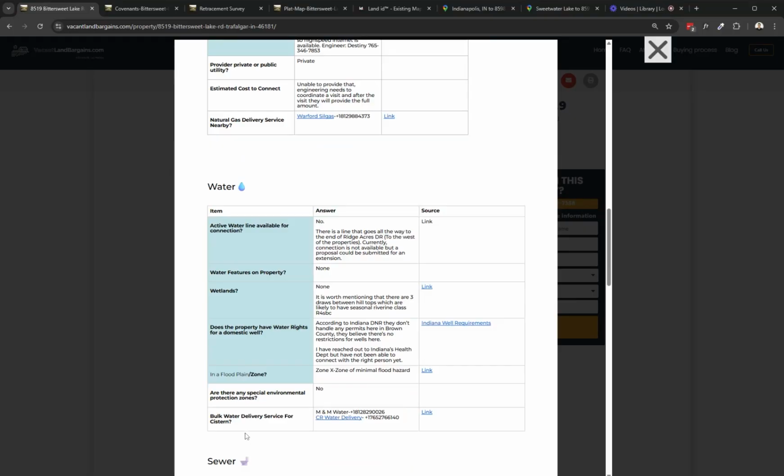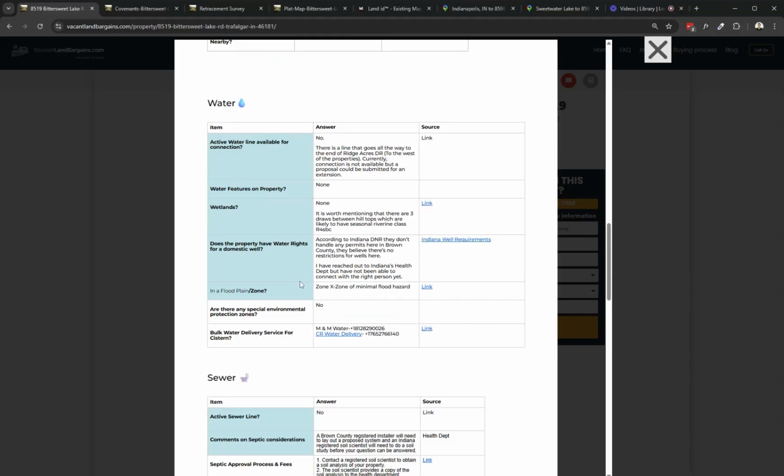We also provided an alternative for you, maybe you're not ready for a well, or maybe it's something you want to do later. In the short term, one option is to just store bulk water with a cistern. So that's a good option, and we always like to provide that backup option.